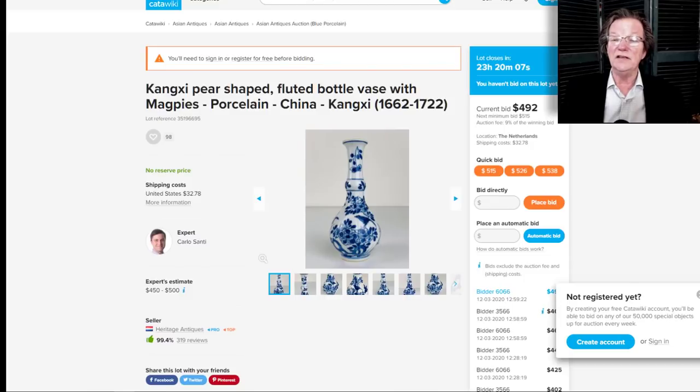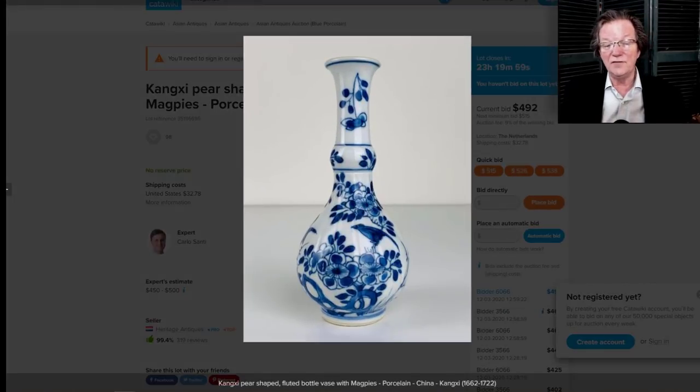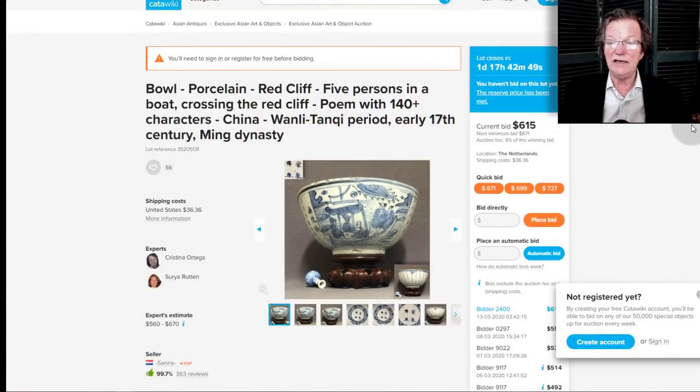And then over here, this closes tomorrow. This is a nice little garlic neck, almost a double gourd Kangxi vase, but a good-looking one. It's up to $490. It should do a little better because the cobalt is nice on it. We'll see how it does. And then this was the Red Cliffs Bowl, late Ming, Tianqi period, something like that, inscribed, as you can see. And that closes Sunday.